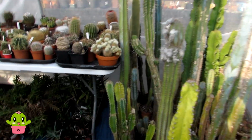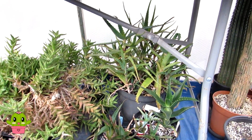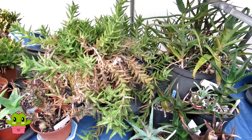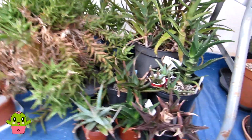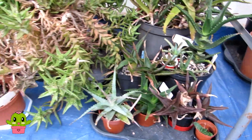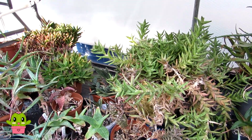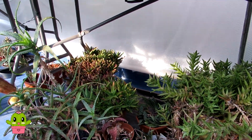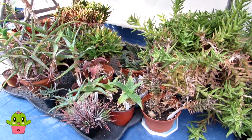And then under the table here I have a lot of aloes. And these are all my large growing aloes. I've also got some out in the yard as well. But these I have under the table because they're a little bit more shade. My Aloe 'Black Gem'. But as I say, I'm going to be doing a proper video tour of all my aloes, gasterias, haworthias and agaves in the coming days. I'll go into much more detail and info on them. So do stay tuned for that.